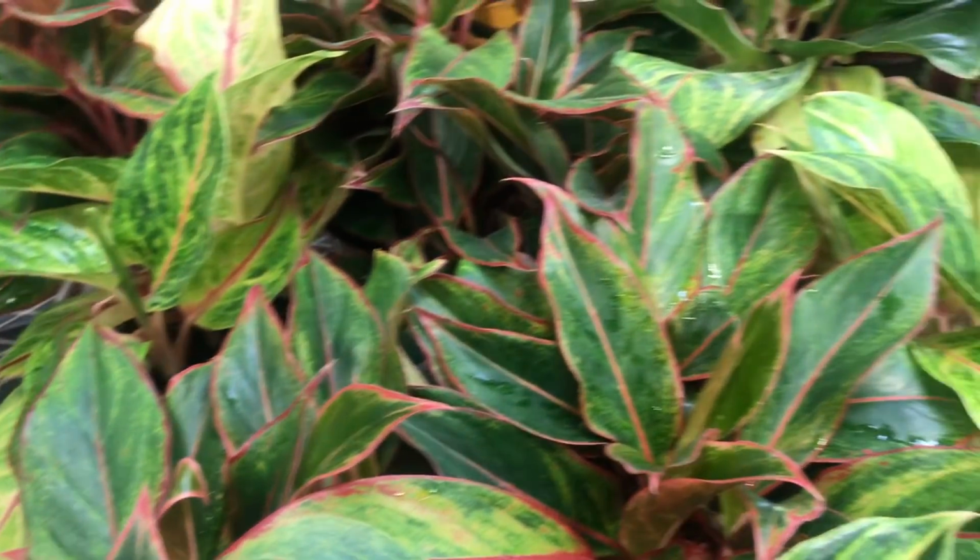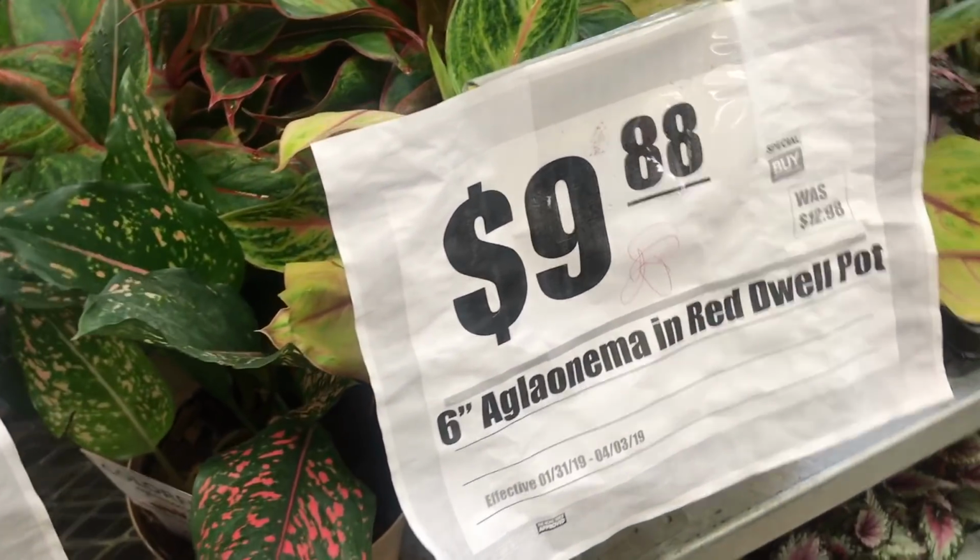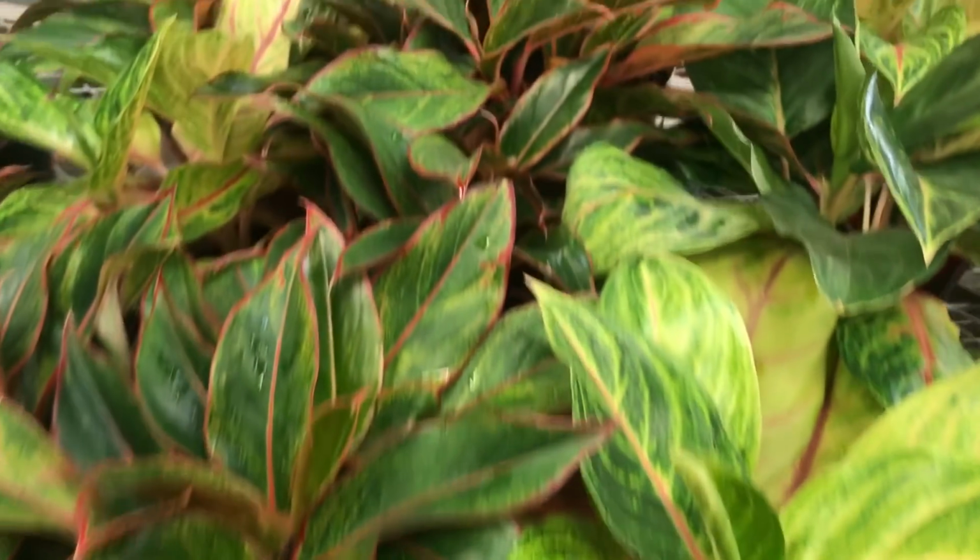They have quite a few Aglaonema varieties here for $9.88, which is a really good price. Normally these are very expensive plants. Cute.